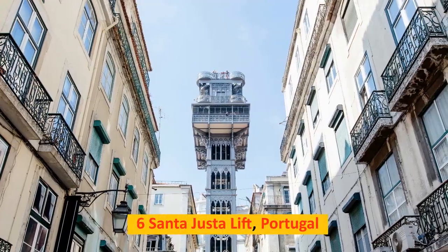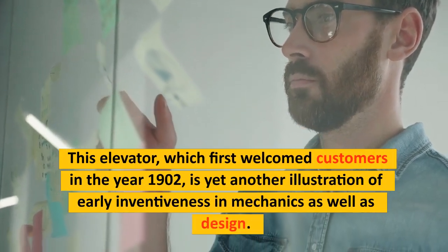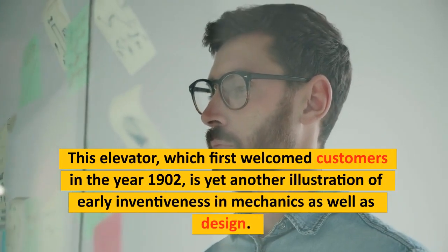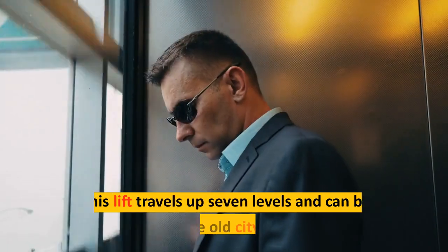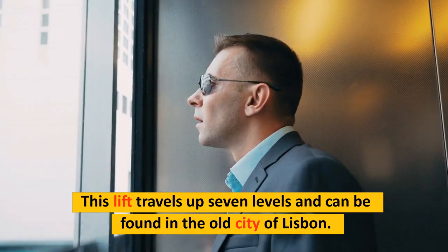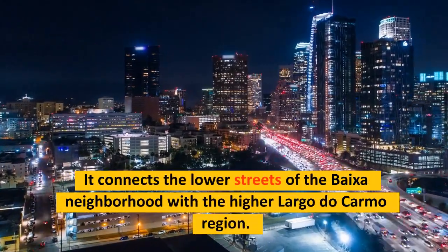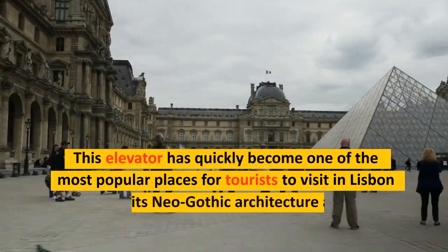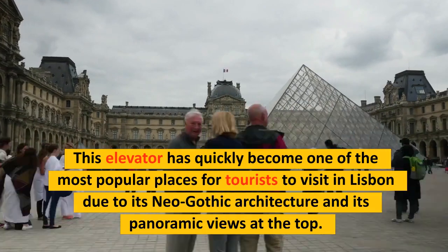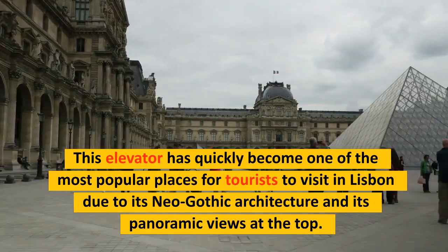6. Santa Justa Lift, Portugal. This elevator, which first welcomed customers in the year 1902, is yet another illustration of early inventiveness in mechanics as well as design. This lift travels up 7 levels and can be found in the old city of Lisbon. It connects the lower streets of the Baixa neighborhood with the higher Largo do Carmo region. This elevator has quickly become one of the most popular places for tourists to visit in Lisbon due to its neo-Gothic architecture and its panoramic views at the top.